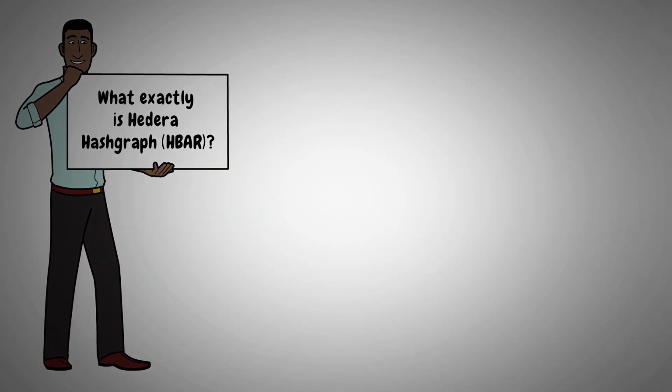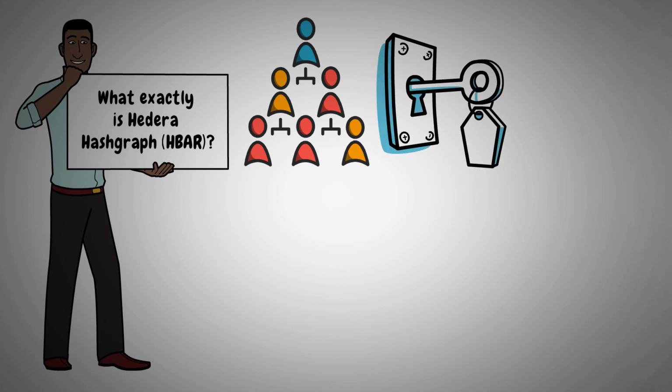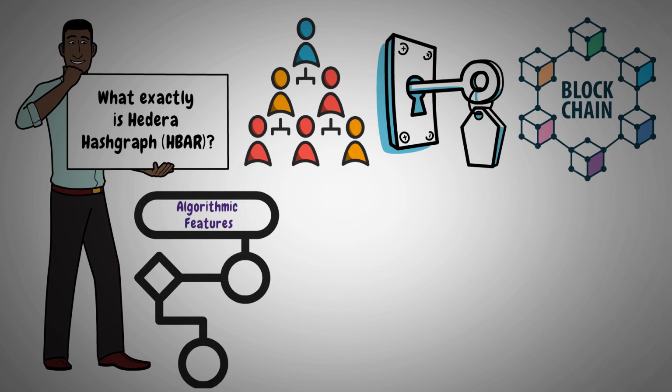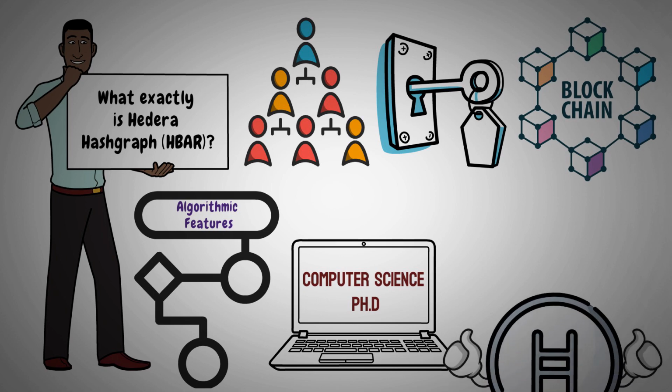What exactly is Hedera Hashgraph HBAR? In comparison to the Bitcoin and Ethereum blockchains, Hedera Hashgraph is a decentralized distributed network that is fundamentally distinct from both, yet performs functionally identical activities. It relies on more efficient security and validation algorithms than those found in traditional blockchains. Hedera, instead of using blockchains, uses Hashgraph technology to construct its distributed open ledger. One may find advanced algorithmic features hidden in its program's entrails, some of which are tough even for computer science PhDs. Overall, Hashgraph-based networking is a good alternative to blockchains for building an open ledger and keeping a coin alive.